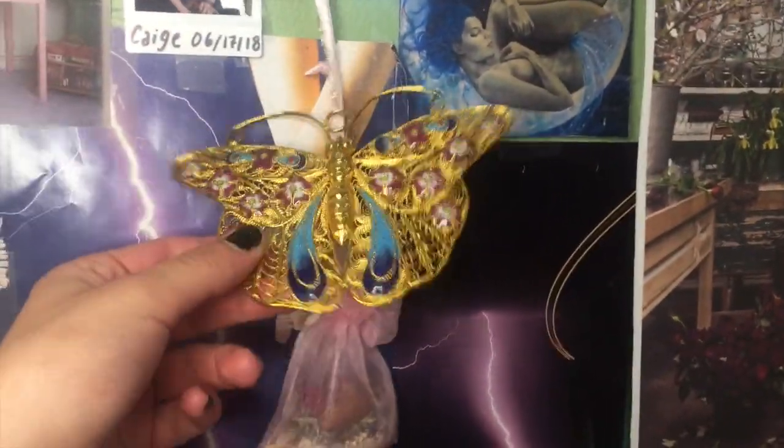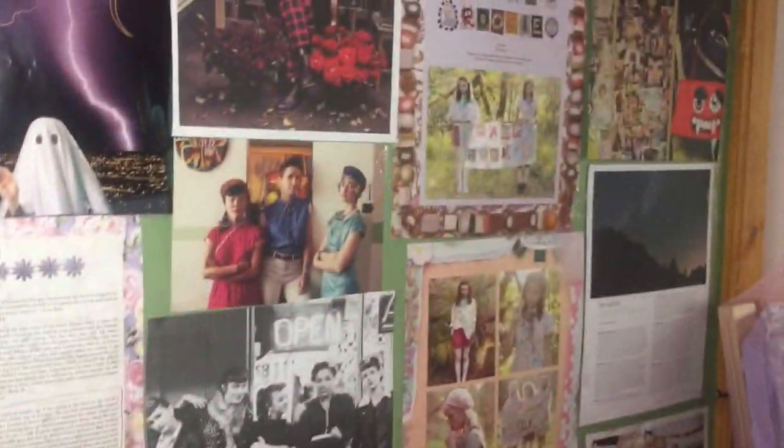This is a cool little pendant ornament, and this is a little spell sachet that I made. Got some of my collages here and here. Some really cool photos of some people.